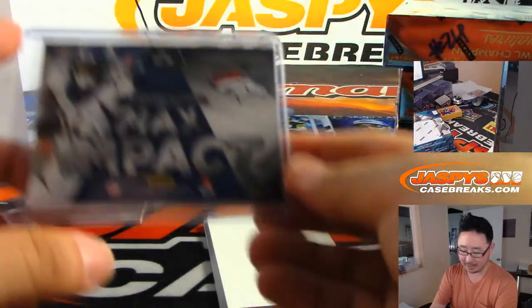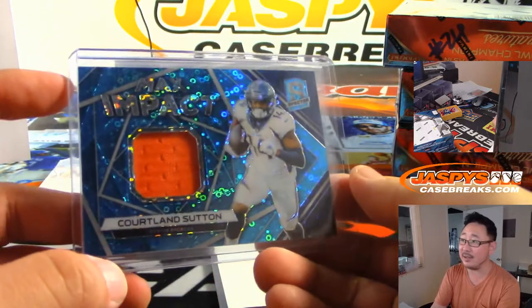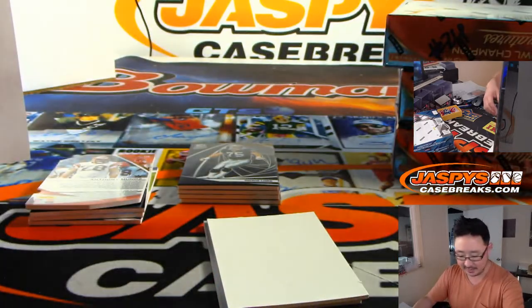I don't know. Oh, I know where we got that ruler. That ruler we got as a promo item from the industry summit in Las Vegas last week.